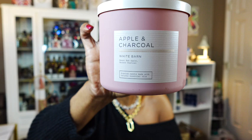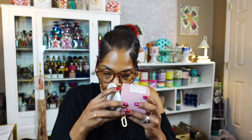So the first candle is something that I had on the shelf. This is Apple and Charcoal, and I was just in the mood for something apple. This has fragrance notes of sweet red apple, smoked charcoal, and essential oils. This is a very unique candle, you guys. The apple in here is very tart. It smells very fruity, but it's something about that charcoal that just takes this apple to another level. It doesn't smell like a roasted apple. It smells just like what it says. It smells more like a smoky apple.